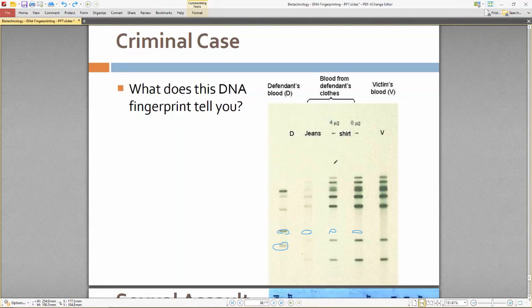So what can we say? We can say that the victim's blood is present on the defendant's clothes, but the defendant's blood is not present on the defendant's clothes. But that's not what we're trying to determine here. Is the victim's blood present on the defendant's clothes? Yes, it is.